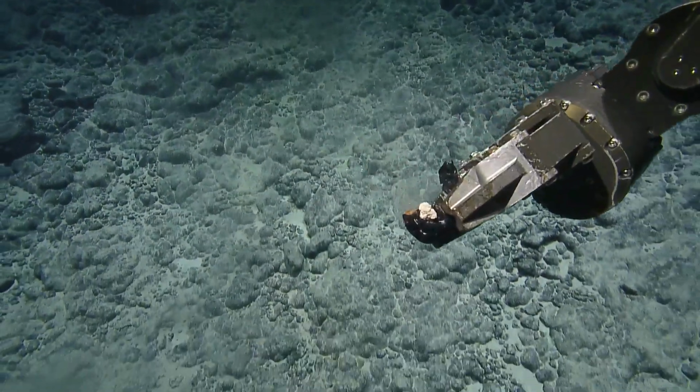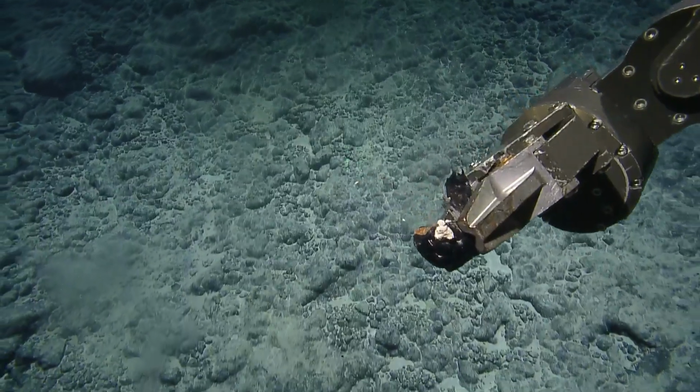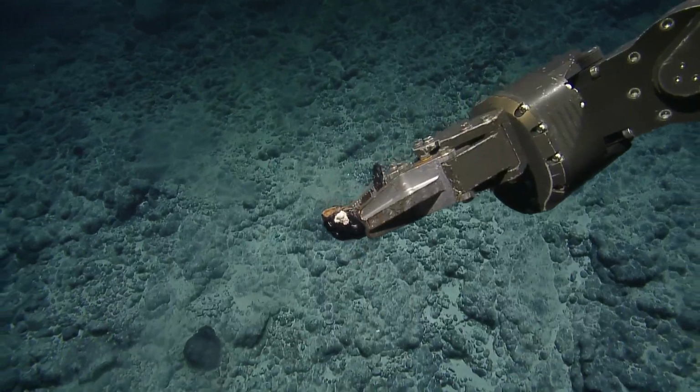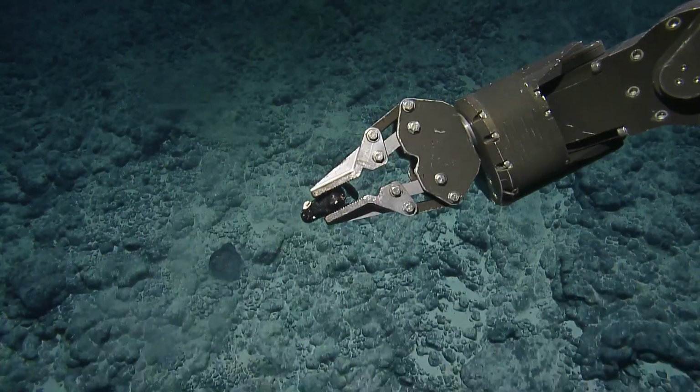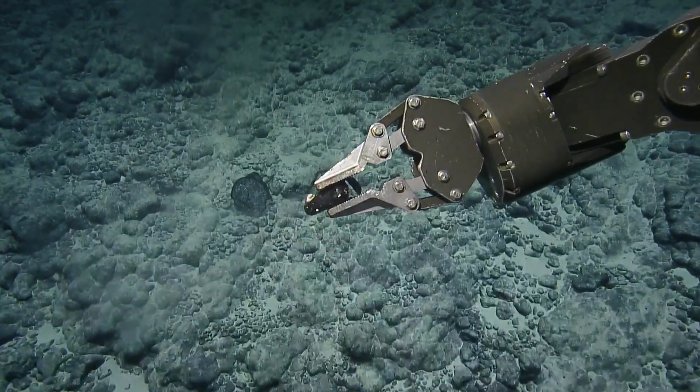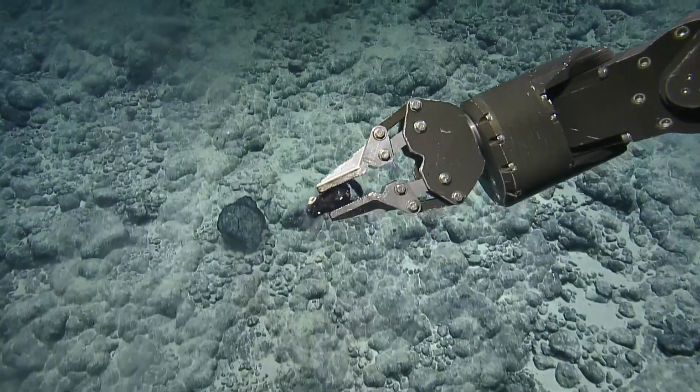Let's see if that is what it looks like. It looks similar to the one from yesterday. That looks like what she likes. Yeah, there it is. I don't know if that piece is it. Yeah, there it is. I think it's right there. She might like that, but it might be too big for her bio boxes.